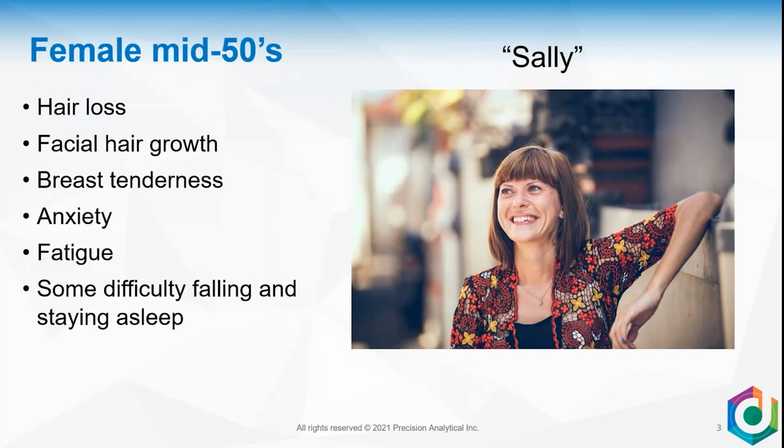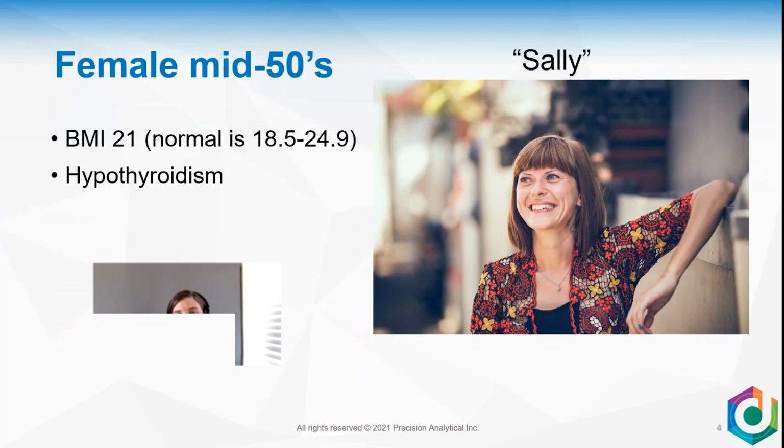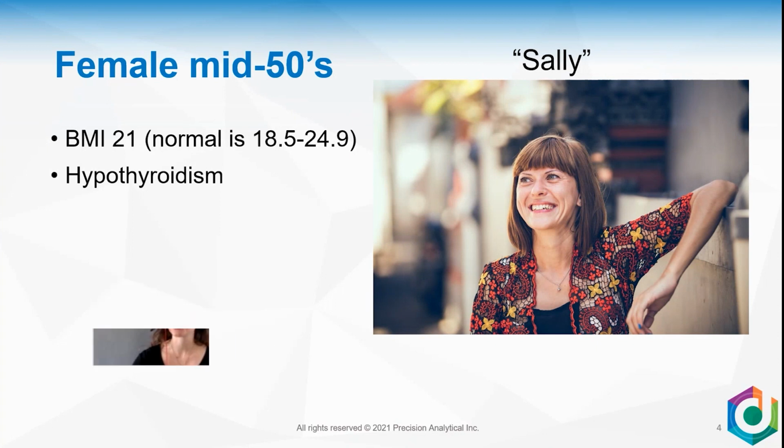All right, let's dive right in. So I've named this patient Sally, and she's a woman in her 50s. Of course, she's got these androgen excess symptoms like hair loss and facial hair growth, which is interesting, but also breast tenderness, some mood issues like anxiety and some sleep issues, fatigue during the day. Her BMI is 21, and remember, the normal is between 18.5 and 24.9. I know a BMI is not the best measurement, but it can give us some information. So she's within a healthy weight, and she's been diagnosed with hypothyroidism.